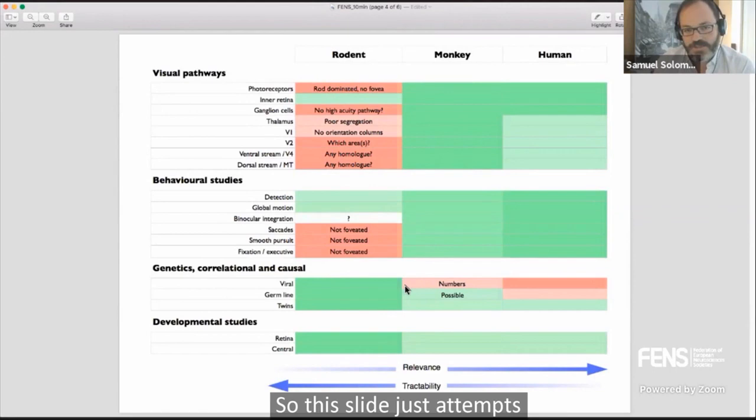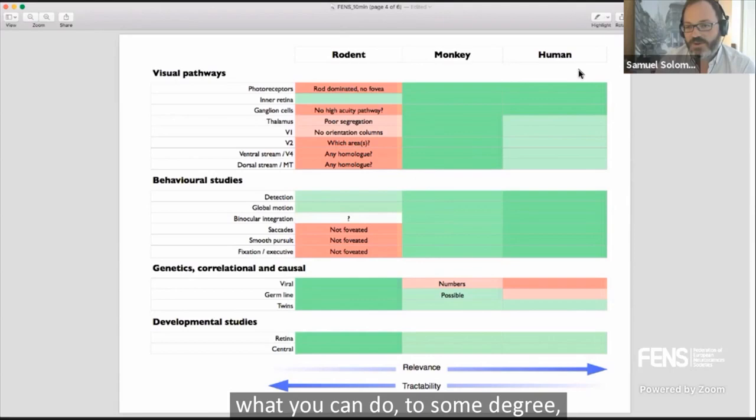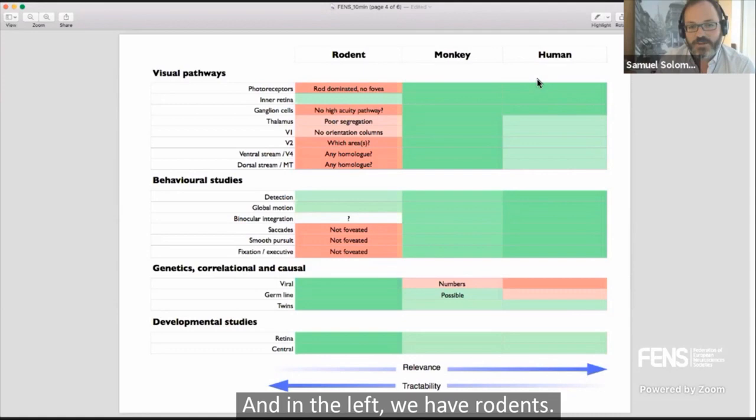So this slide just attempts to distill some of the different aspects of visual neuroscience: behavior, anatomy, functional work, correlational and causal manipulations, developmental studies, aging studies, for example, and illustrates in each column what you can do to some degree in each of three different model species, for want of a better word, but inherited from yesterday's discussion. So on the right, we have the human, in the middle, we have monkey, and that might be a New World monkey like the marmoset or an Old World monkey like the macaque. And on the left, we have rodents.